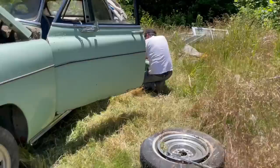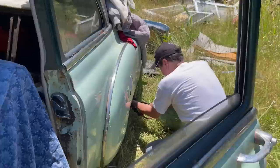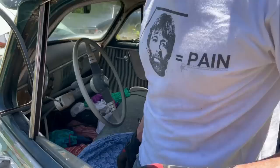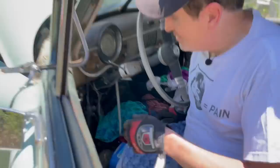Gotta watch out for the wasps here. They're going to be none too happy with me. Come on. Okay, go ahead. The brakes are completely gone. That's a major bummer, but it's okay. We're going to still move it.